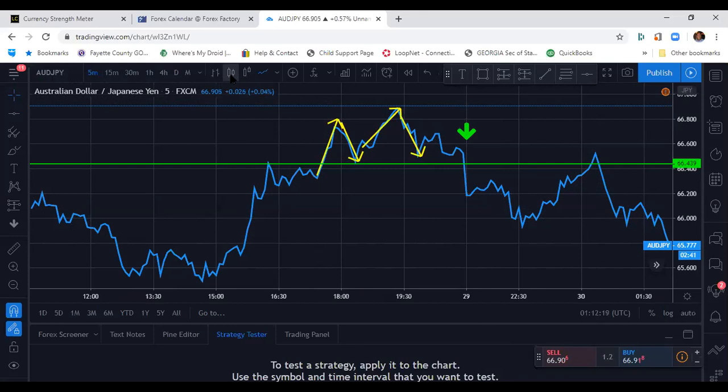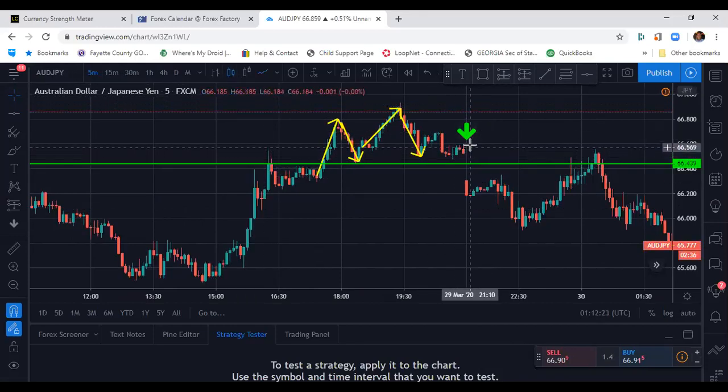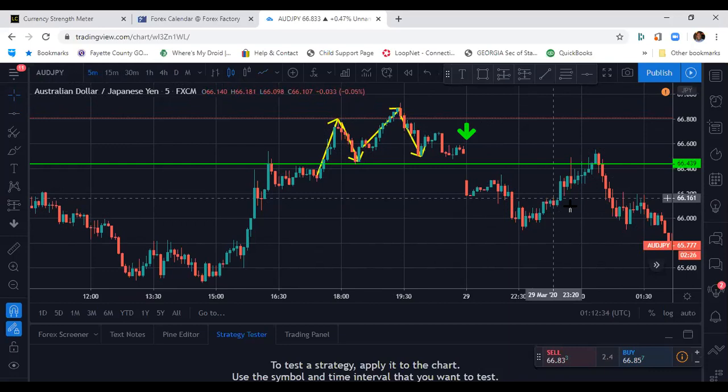If I switch it to candles, see, so it broke here. There was a gap in the market, but it ended up continuing and going here. So you would have caught these pips right here, which would have been pretty nice. This is on a 5 minute.